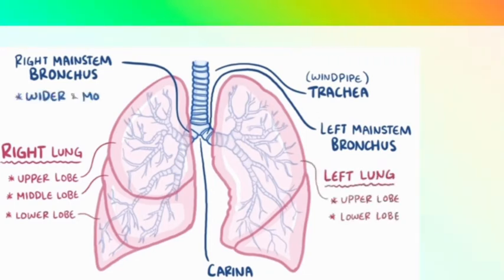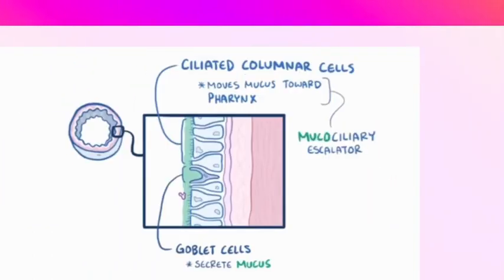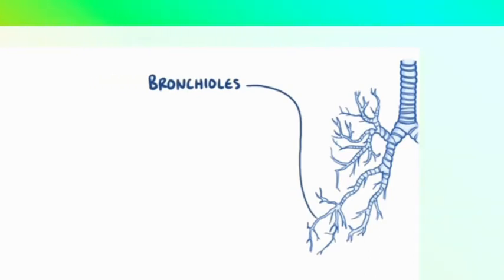The right mainstem bronchus is wider and more vertical than the left, which is why if you accidentally inhale something big that can't get coughed up, like a peanut, it's more likely to go into the right lung than the left. The mainstem bronchi then divide into smaller and smaller bronchi. The trachea and the first 3 generations of bronchi are all pretty wide and use cartilage rings for support. After the first 3 generations of bronchi, though, the airways get more narrow, called bronchioles, meaning little bronchi, and these can stay open without the need for cartilage.